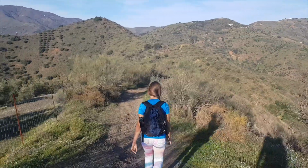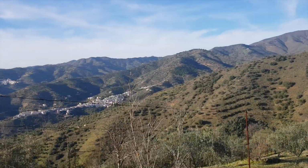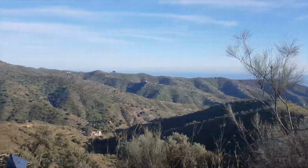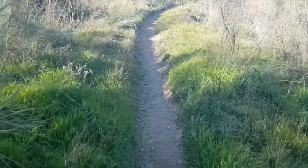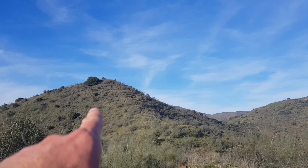As you can see, we are following this ridgeline up and down through these little hills. There are not many trees around, it seems really dry here, but at least we're getting nice views. Looking at the map, it seems like the path goes through this hill in front of us.